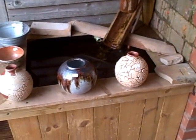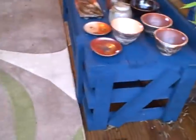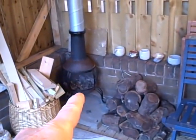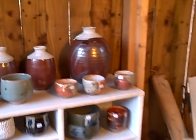Every conceivable surface has pots on it. Chairs. Into the seating area. And get a long look at this. There's pots here. There's the hammock for sunny days. Wood burner, there'll be alight soon. More pots. More pots.